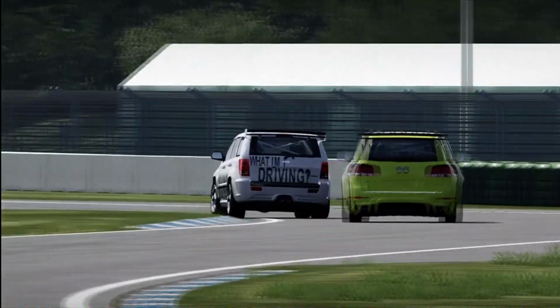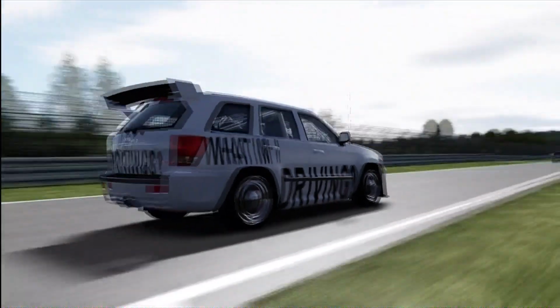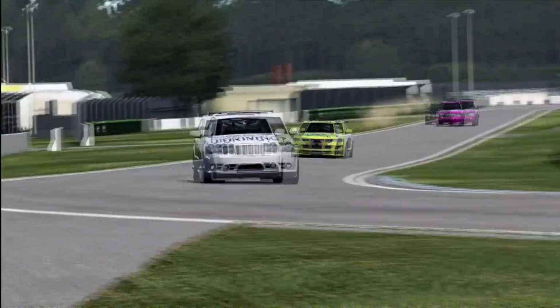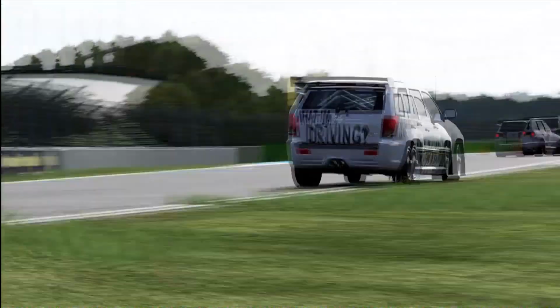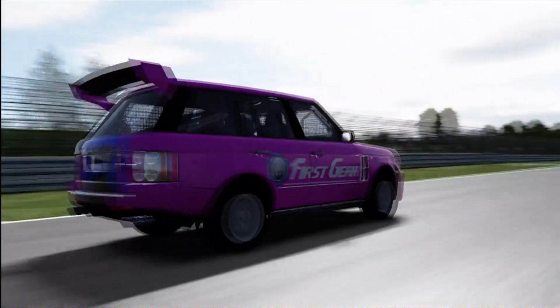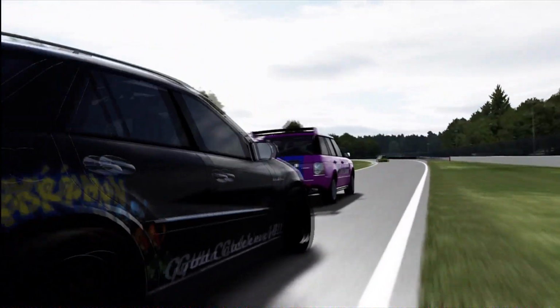Yeah, this Jeep was pretty quick. If he hadn't been caught up in the order of the crashes at the start, I wonder where this would have ended up, because the Jeep was looking pretty damn fast. And again, the Touaregs were still doing fairly well, which I was pleased with. It was good to see some fellow cars up there.